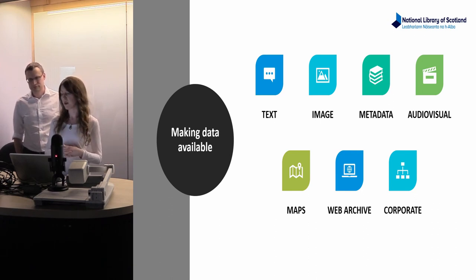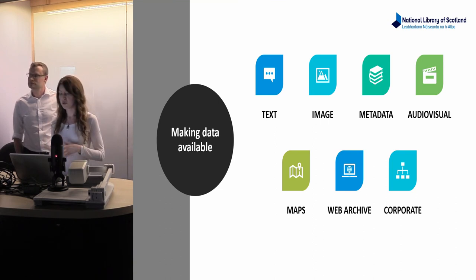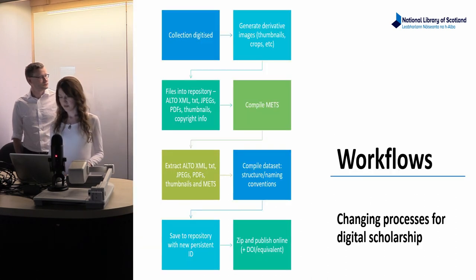But we're also excited about making our other collections data available as well. So we've got great image collections. We're currently digitising about 14,000 images from the McKinnon collection, along with the National Galleries. We've got metadata collections that can be analysed at scale. We've got our corporate data that we're producing on a day-to-day basis, as well as many other collections data. And we'll be working on them next.